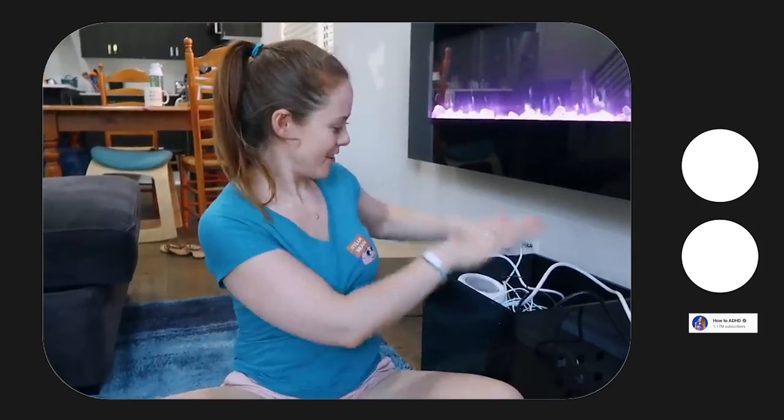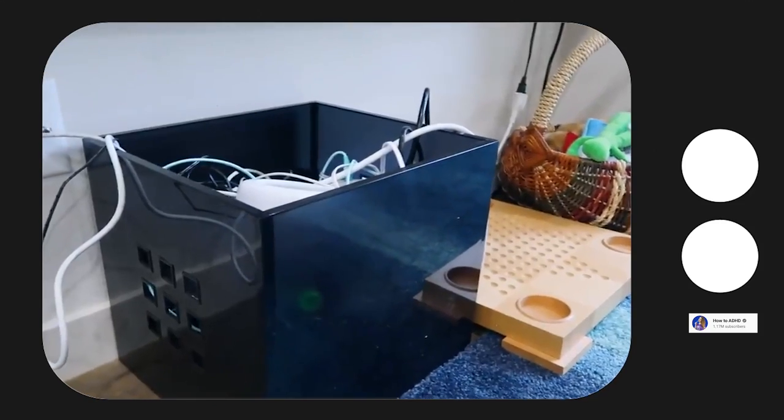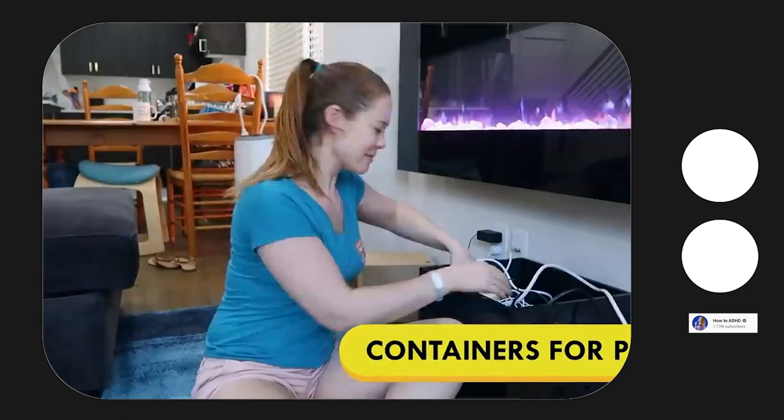All the tech clutter goes in this bin. It's not organized at all. It's just in a bin. It's a pile, but it's a pile in a bin, so it looks organized. It's my best hack ever.